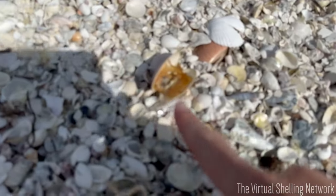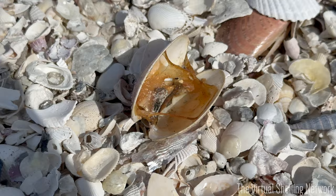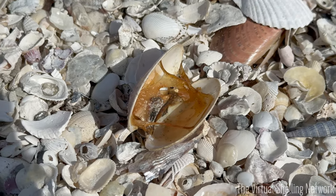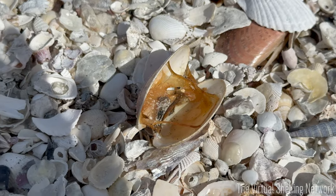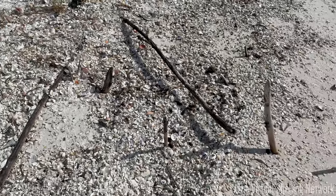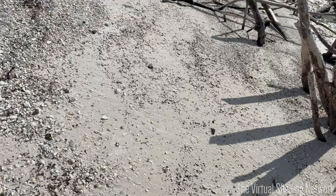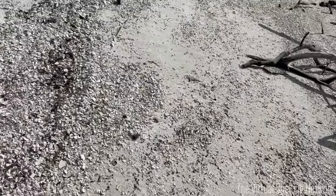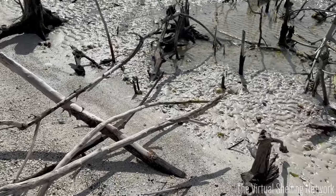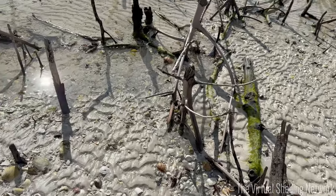So this one here is no longer alive, but it's still got critter in there, and that's gonna smell horribly bad. So I don't recommend taking that shell. You'll find plenty more. I would stick with taking shells that are already cleaned out for you. So just make sure that you're checking that before you put them in your shell bag. Otherwise, your whole shell bag and your car or your suitcase or whatever you put your shell bag in is going to stink pretty bad.